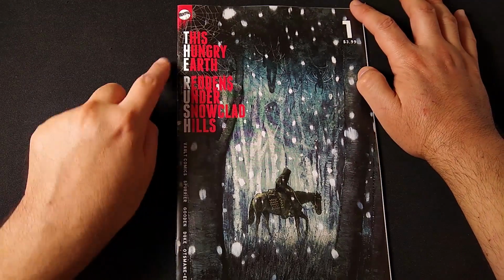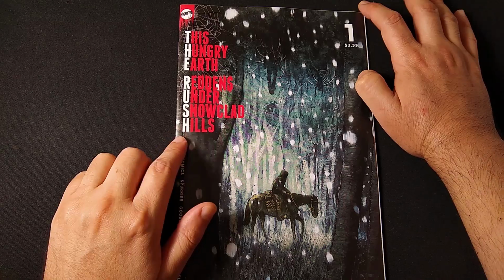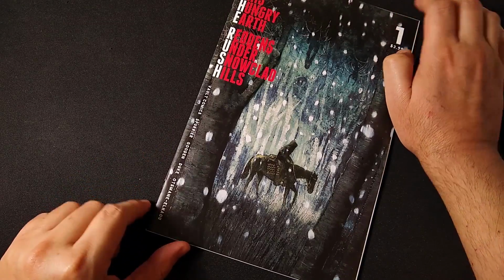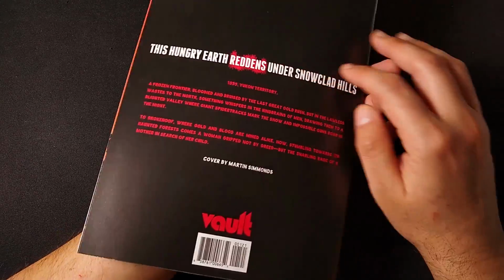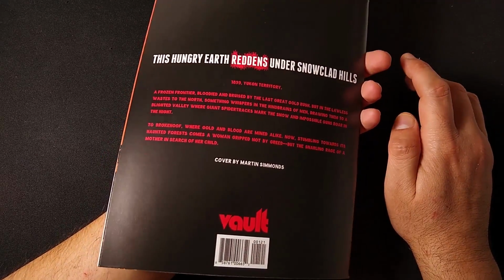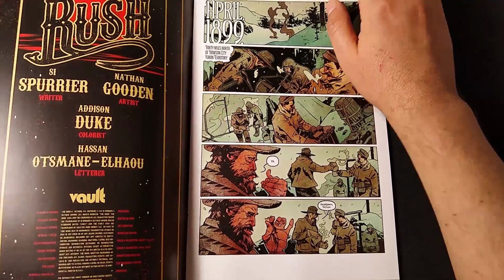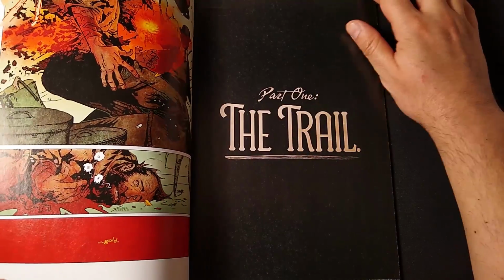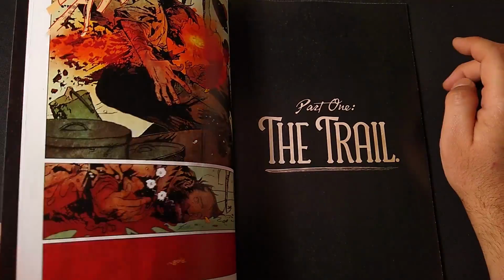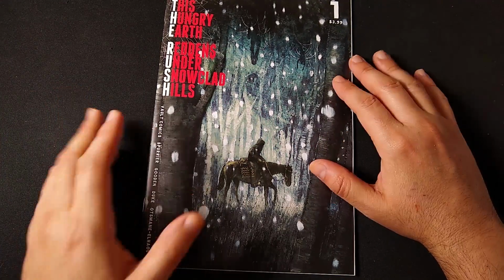Check out this beautiful The Rush number 1 variant cover. This hungry earth reddens under snow-clad hills. Very evocative titling right here. This is from Nightfall Vault imprint. It's basically taking place in the 1890s Yukon Territory. Great art, realistic stuff going on. It's a horror book, I would say. Very moody, and this variant cover is just amazing. Glad I picked it up.